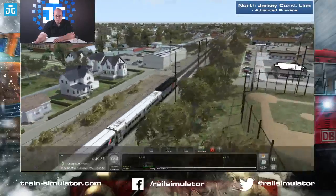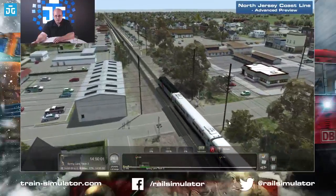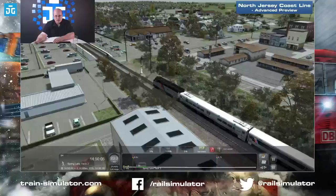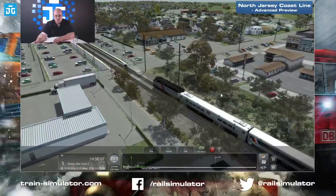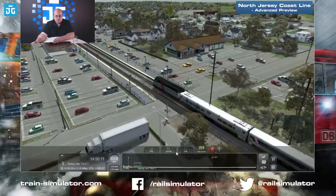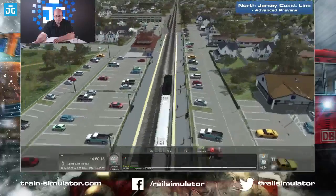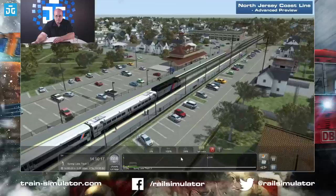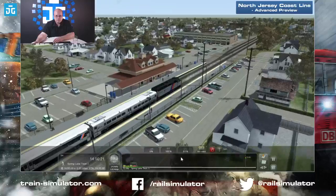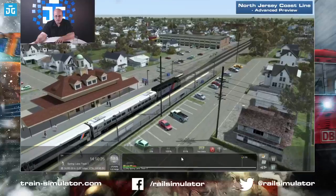And they come in the base pack along with the ALP 45DP locomotive that's included in the base pack. Unfortunately, the ALP 45 isn't really in the best state for me to be able to demo it, so that's why I'm showing the F40 PH instead. I am going to briefly show the ALP 45 before we finish. Right, this is Spring Lake.